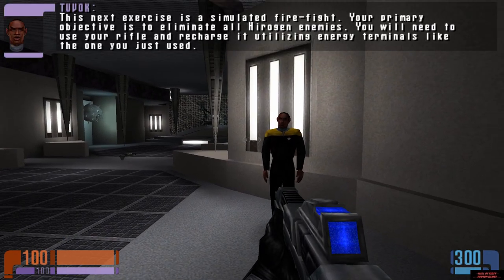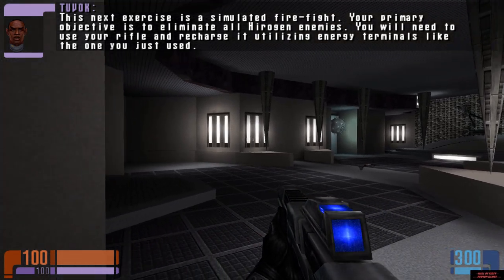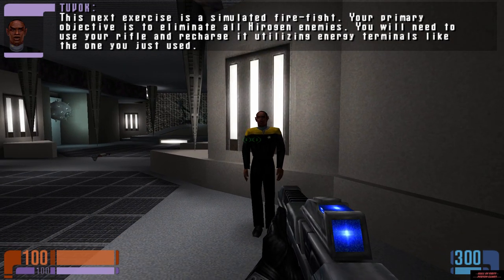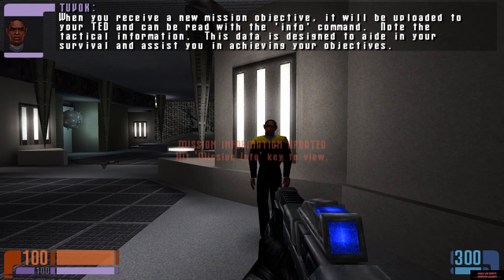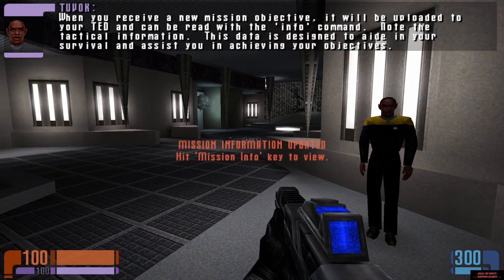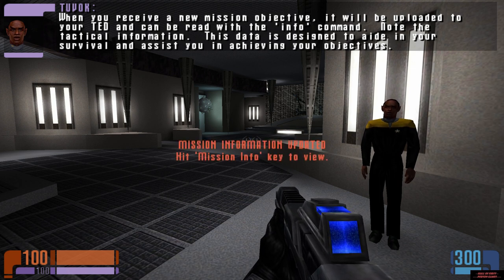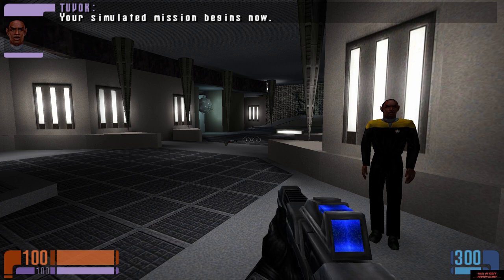This next exercise is a simulated firefight. Your primary objective is to eliminate all Herogen enemies. You will need to use your rifle and recharge it utilizing energy terminals like the one you just used. When you receive a new mission objective, it will be uploaded to your TED and can be read with the info command. Note the tactical information. This data is designed to aid in your survival and assist you in achieving your objectives. Your simulated mission begins now.